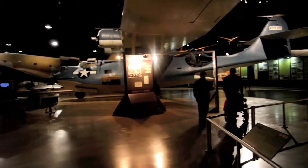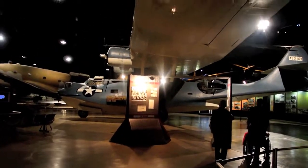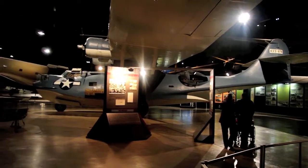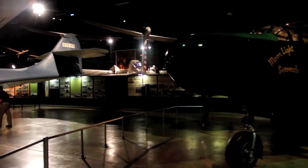Again, this is probably the largest museum and most renowned, but also they get some aircraft on loan even from the Smithsonian from time to time, so you never know what you'll see.